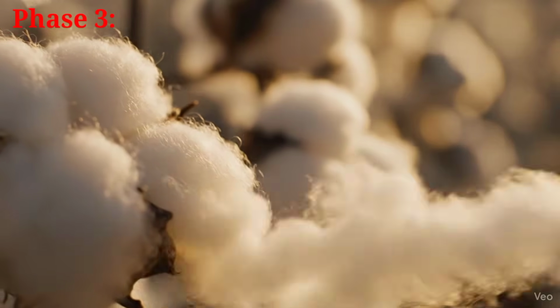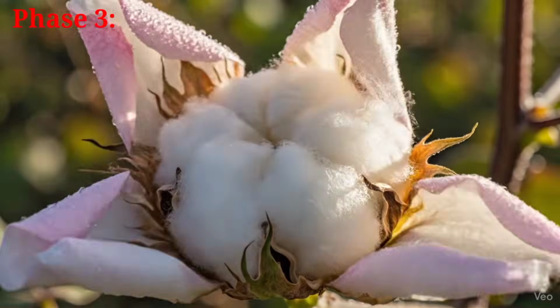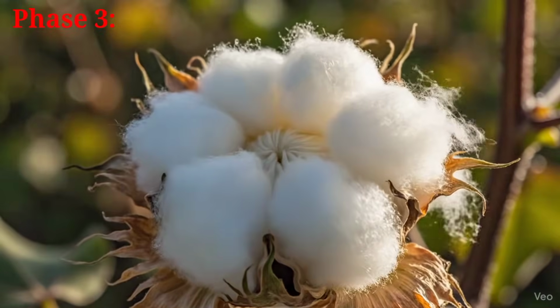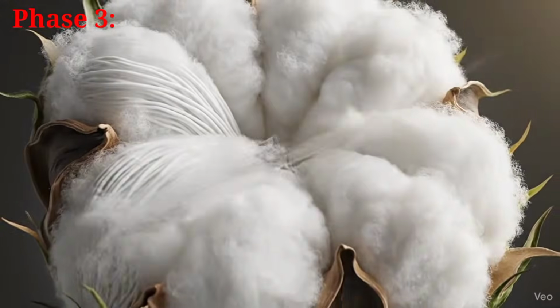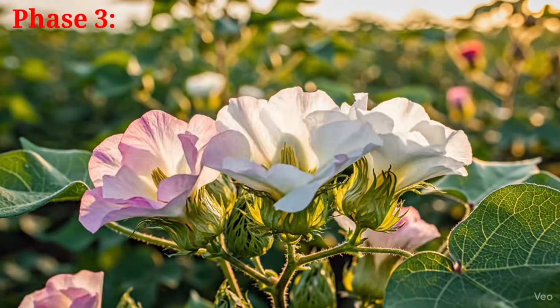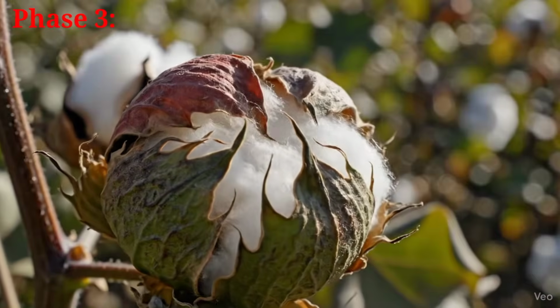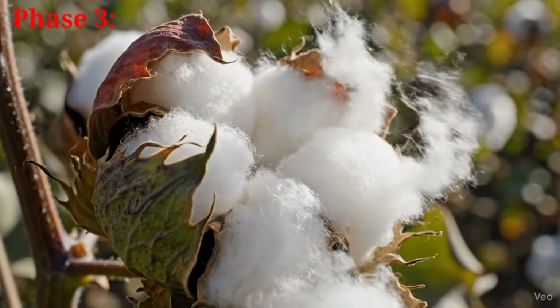Phase 3. After about 2 months, the beautiful cotton flowers bloom, which after a few days turn into hard, oval-shaped boll fruit. When these bolls ripen, they burst open, releasing the white fibers. This is the actual raw cotton.